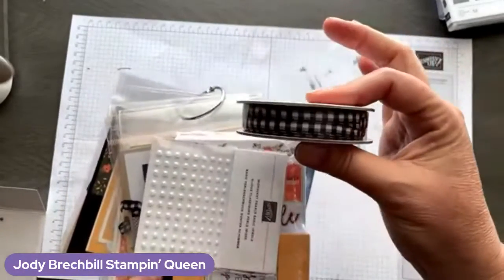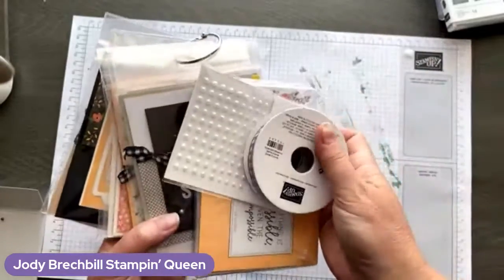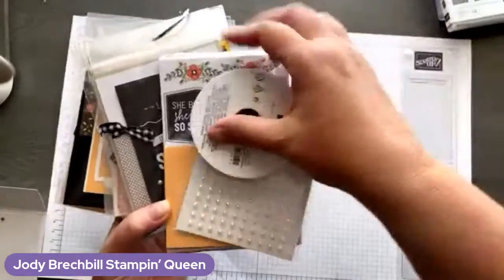Somebody had asked about the black and white ribbon. Yes, it is in the annual catalog. So that's where that is. So are the iridescent pearls, and so are the memories and more.